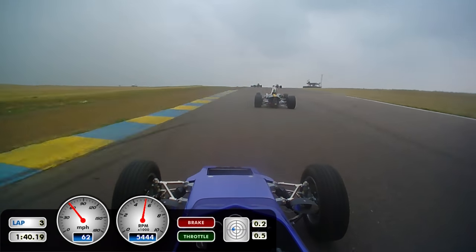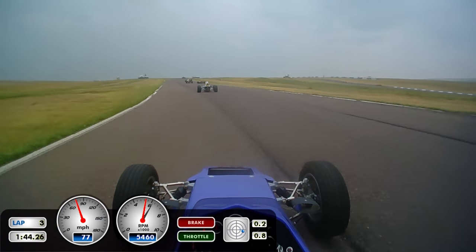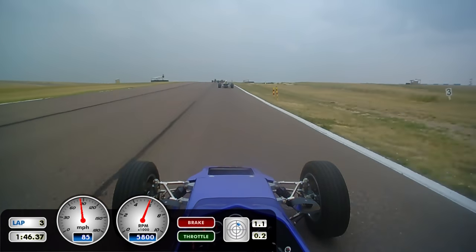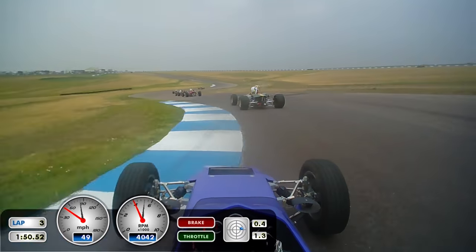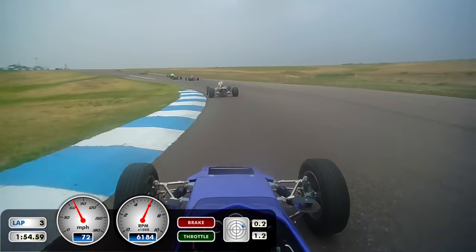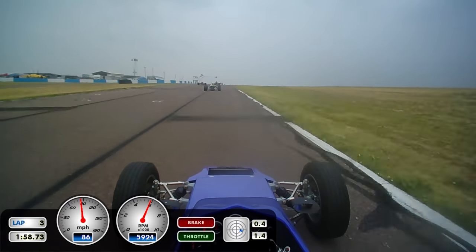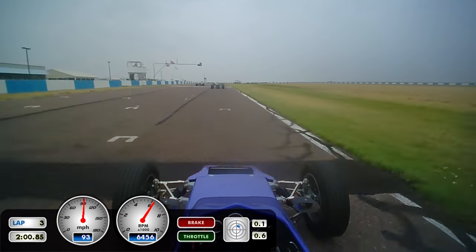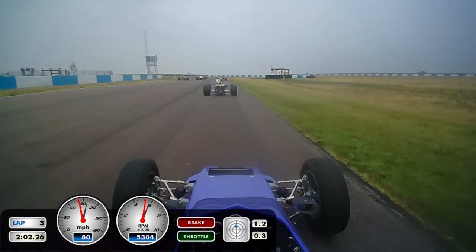Lotus Formula B. I was talking to that guy. He's had that car for many years, I think 30 or even 40 years, and the B cars have got bigger wheels. They've got about another, I think, 40 horsepower. They're a more expensive, faster class from the 60s and 70s. Really vintage look there. Makes me think of Jim Clark and all those guys as we start-finish.